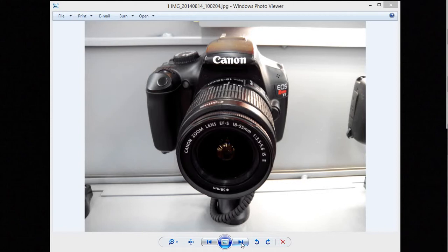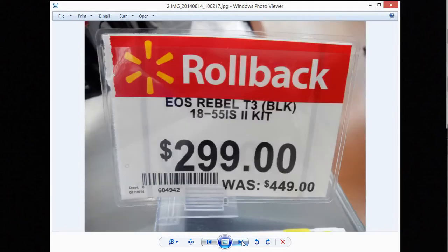And here's the deal. This is the camera, and I just took this inside of Walmart today. This is where it's on clearance for $299. So you can see here the normal price is $449. It's marked down to $299, and this is the bundle. It comes with the 18 through 55 kit lens with IS, image stabilization. Again, for $299 you just can't beat it.